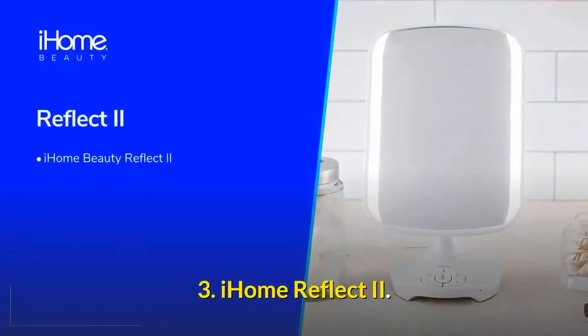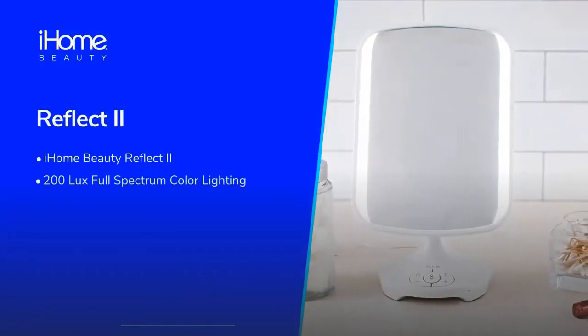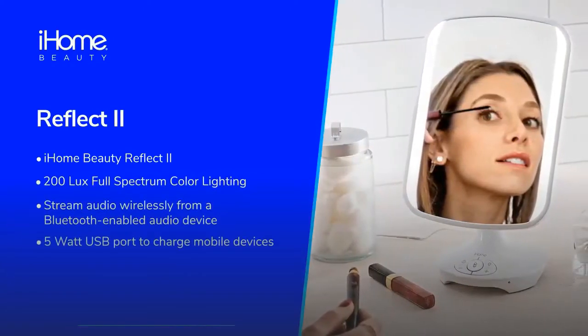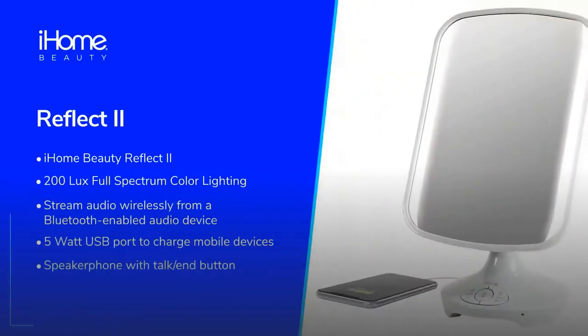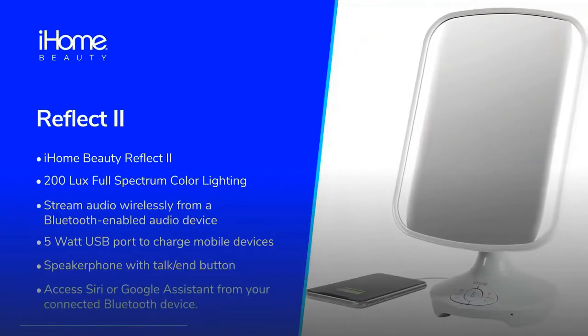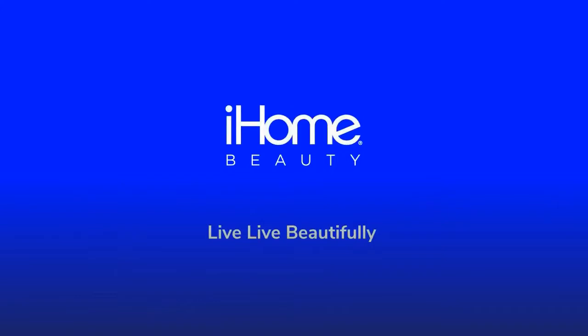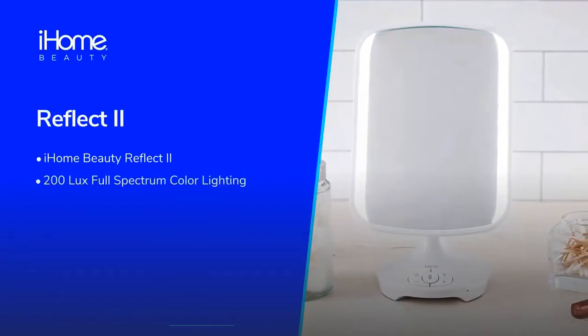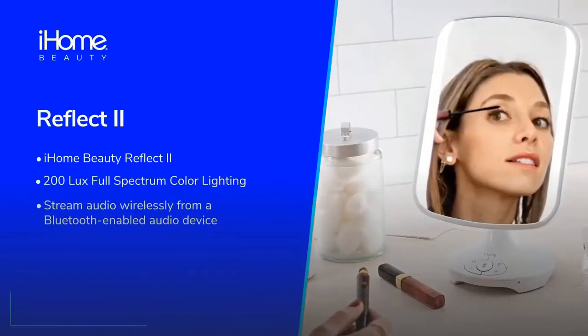3. eHome Reflect 2. Busy individuals will appreciate the thoughtful features of the eHome Reflect 2, around $55. With Siri and Google compatibility and hands-free speakerphone capabilities, it allows you to check on important information, like the weather or traffic, while applying blush. USB port for charging devices, echo-canceling technology and light and audio work independently.